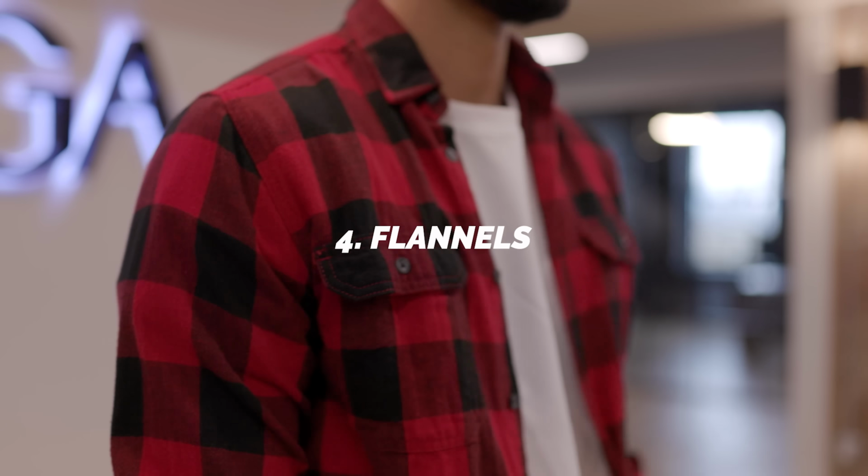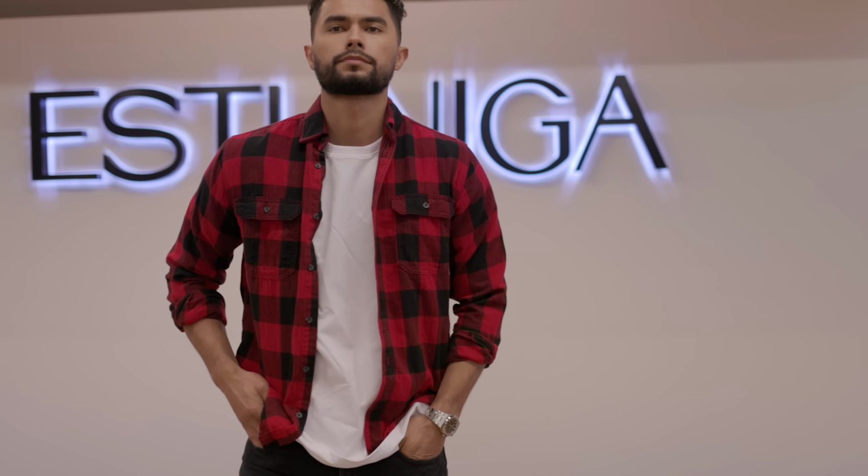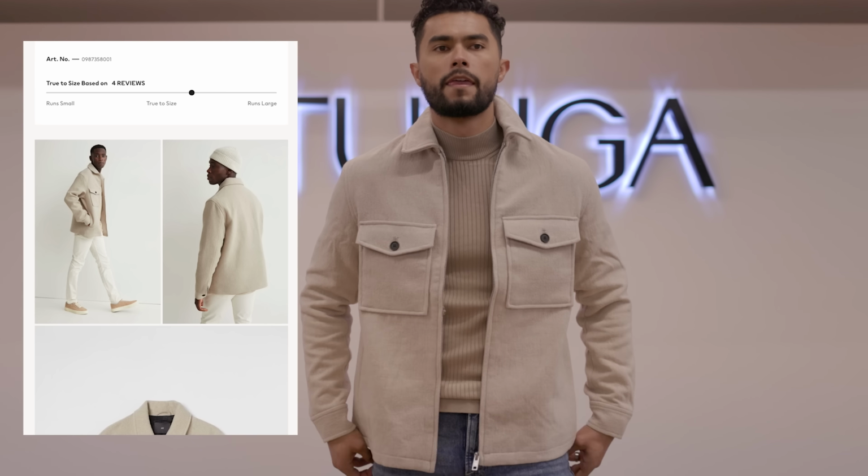Again, look, nothing against flannels. They're classics. If they're in your wardrobe, you can still wear them, but they're played out. Like, they are extremely played out at this point. This is like the 4th fall season where they're just being pumped out. And honestly, at this point, shirt jackets are what's going hard.